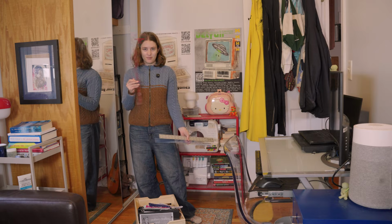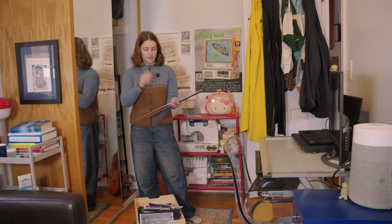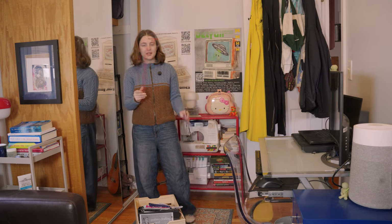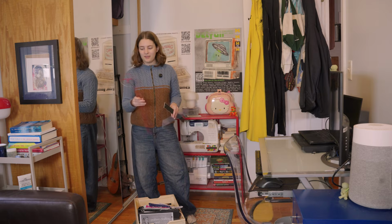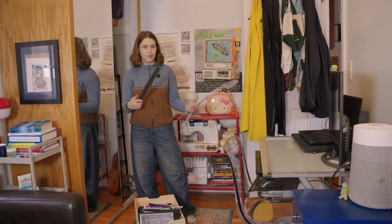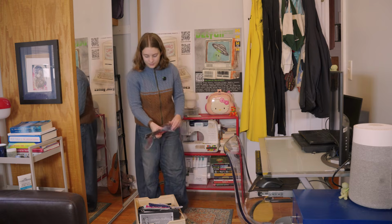But for patterning, the biggest thing is you're going to want an assortment of rulers. This is my ride or die. It's a French curve, and this is great because when you're making your own patterns, it gives you all the hip curves and armhole curves and everything. So this is definitely a must. And then having a nice big metal ruler is also super helpful.